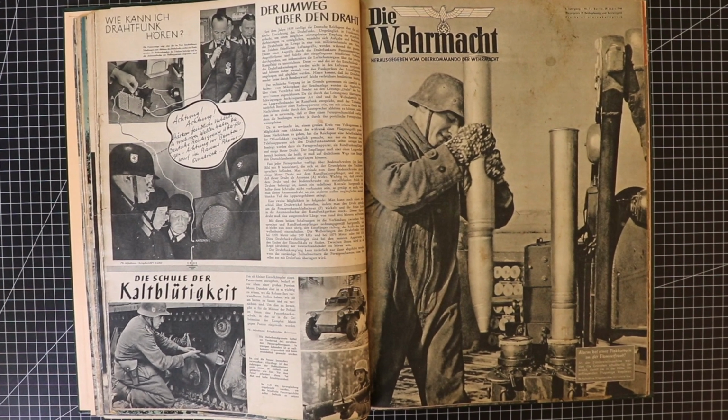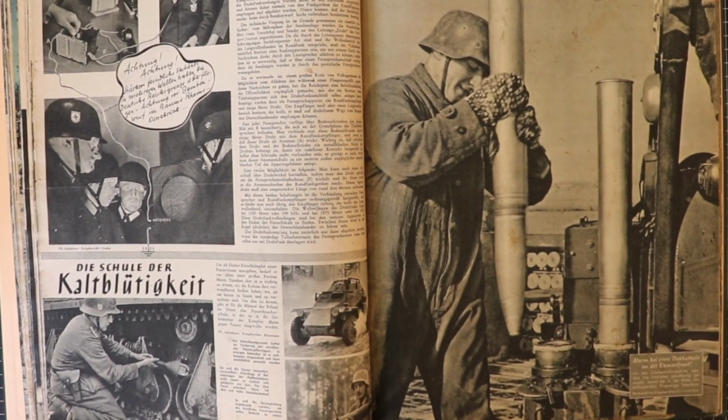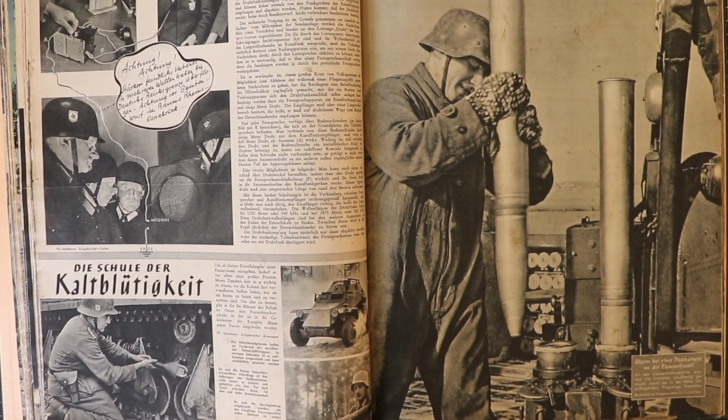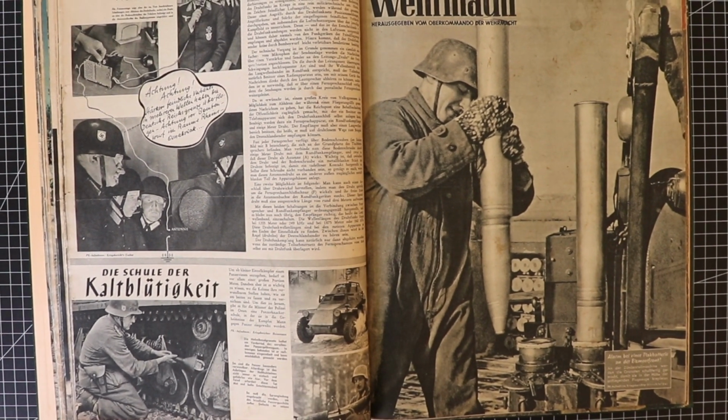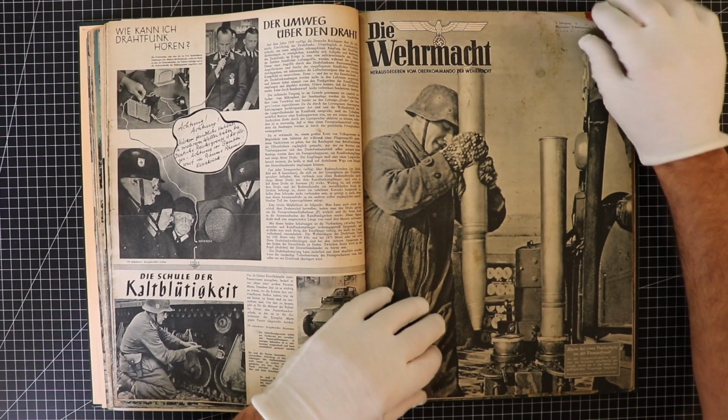This is a periodical Die Wehrmacht number 7 from March 29th of 1944. The cover shows an 88 Flak crew member serving on the Arctic front, setting fuses of the shells to explode at a specific altitude.